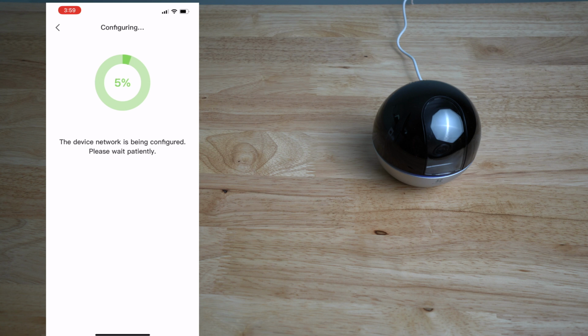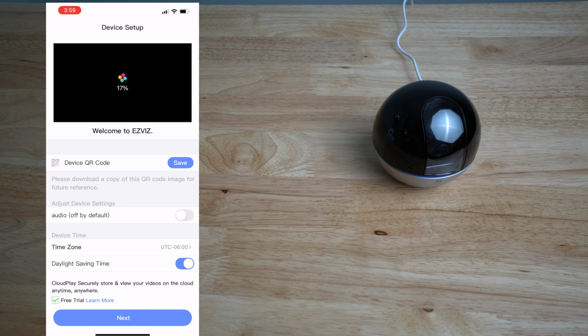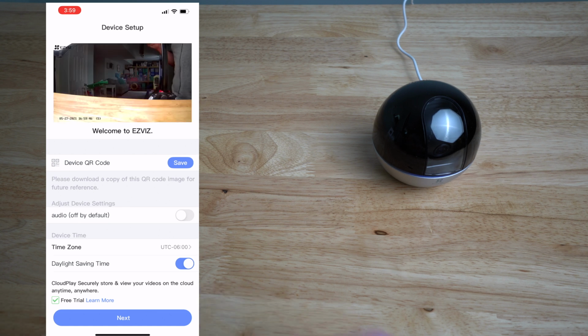Now the device is being configured. Please wait patiently. It's something I am not. I'm not a patient waiter. Now it just screamed at me and said connected to Wi-Fi. Wi-Fi connected. So actually it wasn't very long. Platform registration successful. Well, there we go. Now you can see me in my studio here. Configuration complete. Welcome to EZVIZ.